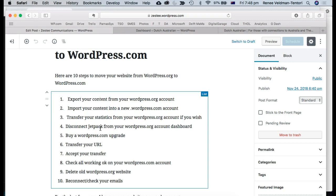I will do that in a moment, but what I learned with a couple of my other sites is that if you don't disconnect Jetpack from the original WordPress.org site after you've transferred the stats, wait until they do that for you. If you don't disconnect it, when you then try and divert the URL to the new site, you end up going around in circles a little bit. So I'll show you that step in a moment.